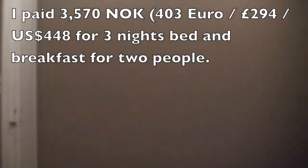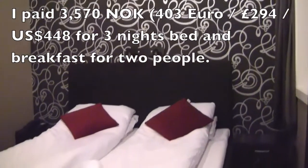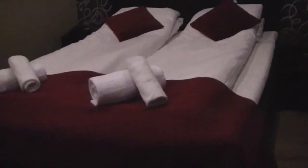We're here for 3 nights. I can't remember exactly what we've paid, but when I do remember, I will make sure it's integrated into this film. And we've got bed and breakfast. It's quite a smallish room, but comfortable.